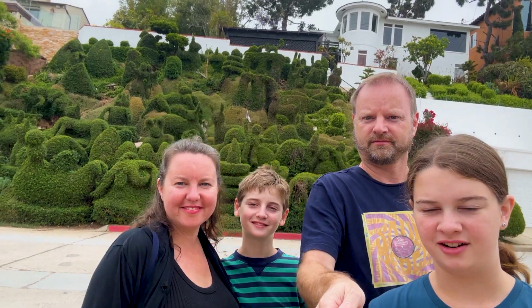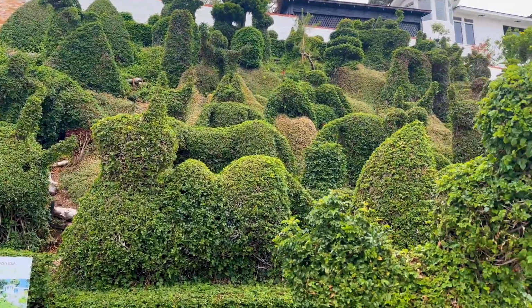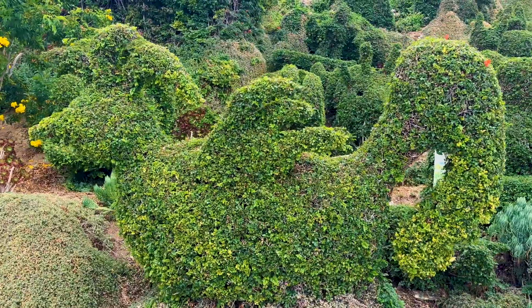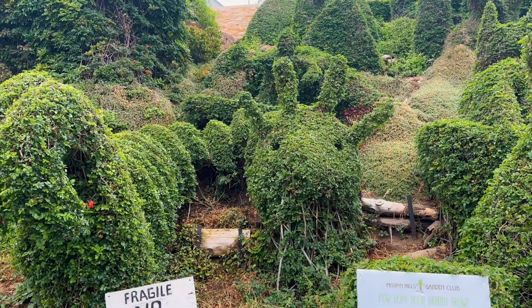Harper's Topiary Garden was created by a couple who wanted to turn their yard into a garden for everybody to see. It has over 50 characters, many of which are inspired by their travels around the world. Edna Harper created most of them herself, and it's fun to look at them and guess what they are.